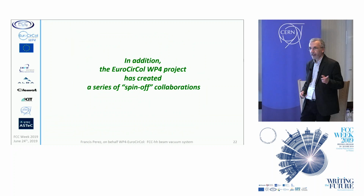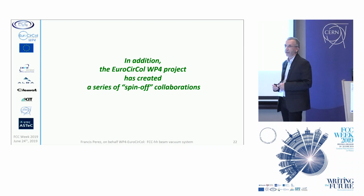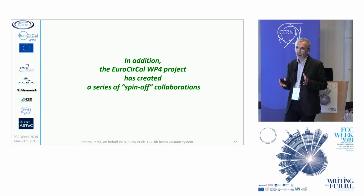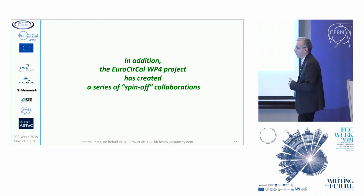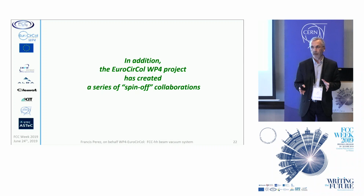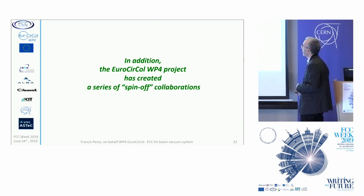And I have to say, this was Work Package 4 somehow, but I want also here to mention something. One of these projects is financed by the European Commission, and this is always very good. But when you put together people, something happens, and collaborations grow. And I want to mention a few spin-off collaborations, not companies, that come out from this collaboration. So this has been a collaboration that could not have happened without EuroCirCol Work Package 4.